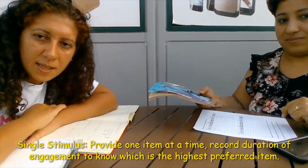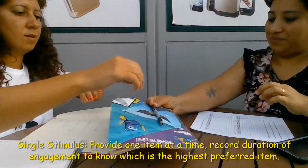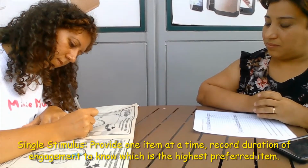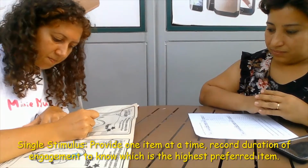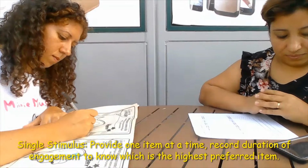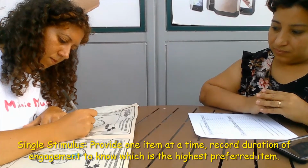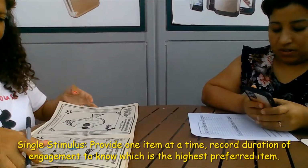Item number 4, preference assessments. We will start with single stimulus. You like to color? Sure. I'm done. Okay.